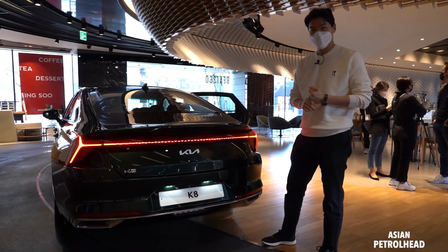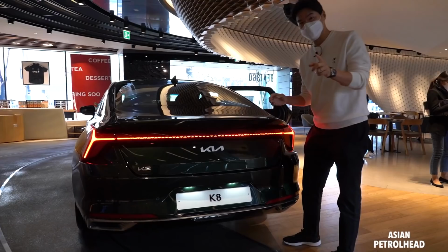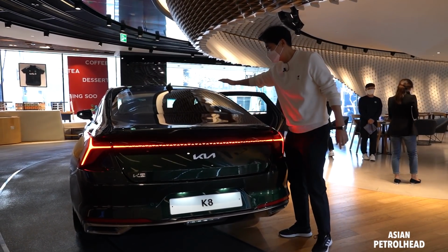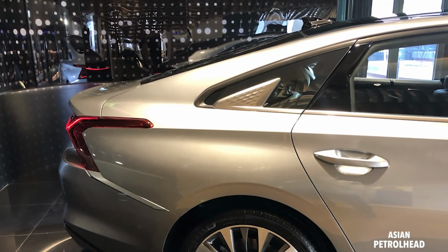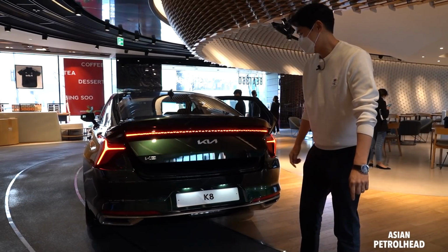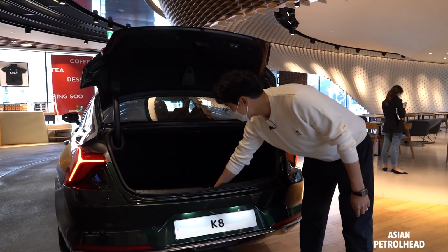And looking at the car from the rear, you can really notice that it has a very short trunk deck. It almost reminds me of the short trunk deck from the K5. Yes, a sports coupe-like rear design as well, but the trunk is actually very nice. You have to press here. It's quite large. Here, you see it.